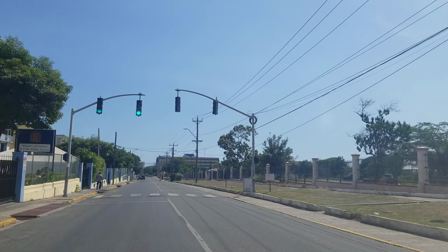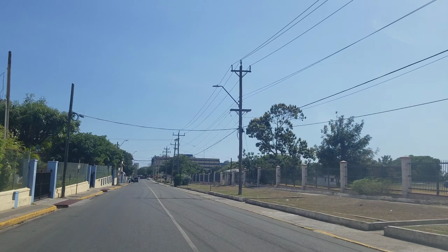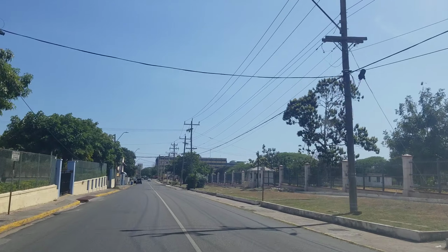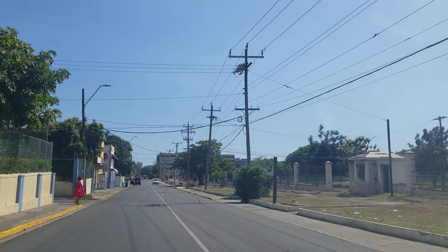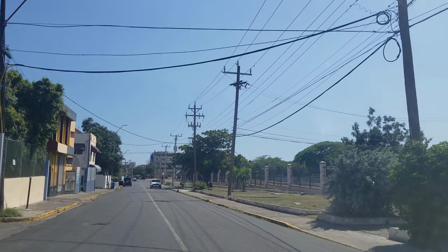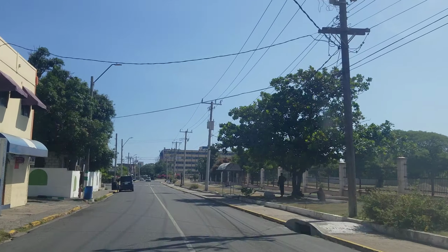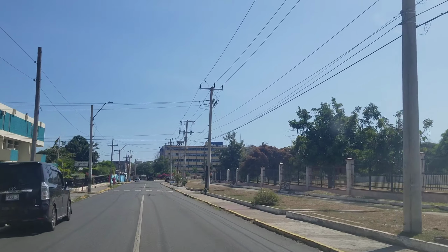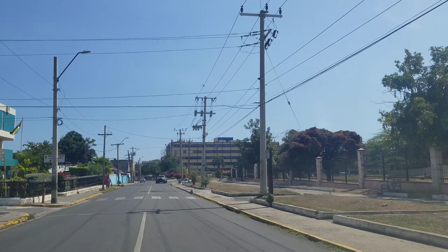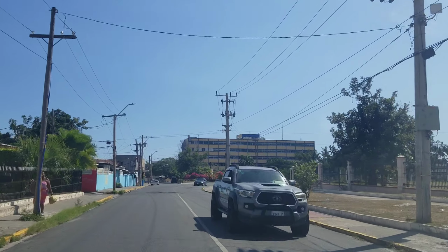Today we're driving through downtown Kingston. On the left is the Ministry of Finance, that's the government agency, the government ministry I should say. We're on National Hero Circle heading towards downtown Kingston. Straight ahead is the Ministry of Education. On the left we're passing the Ministry of Labour and Social Security.